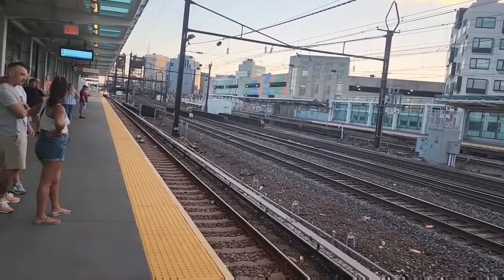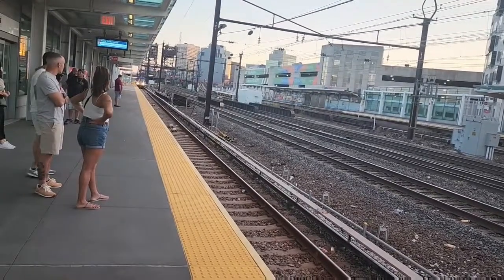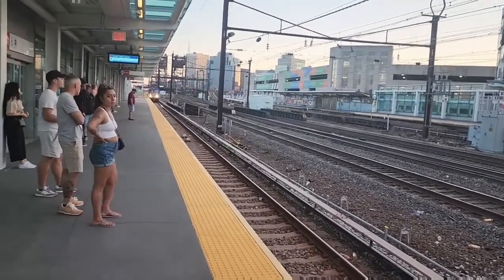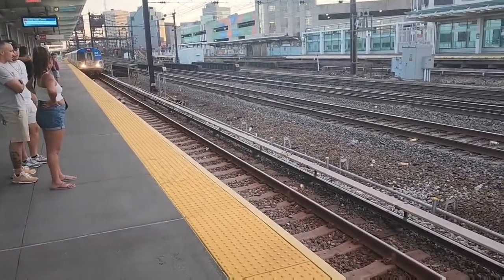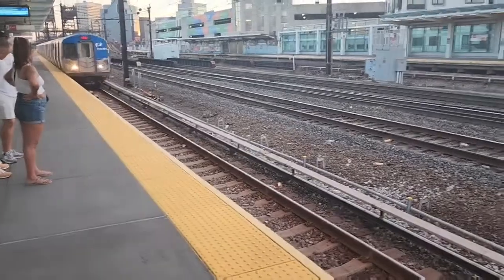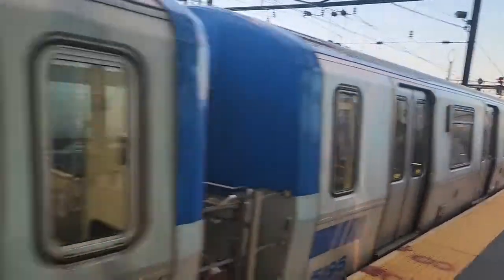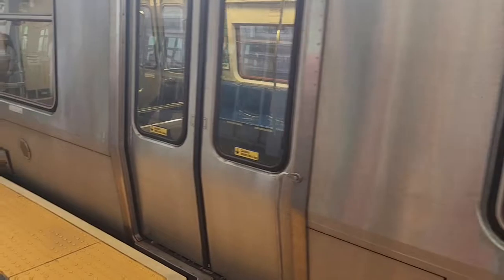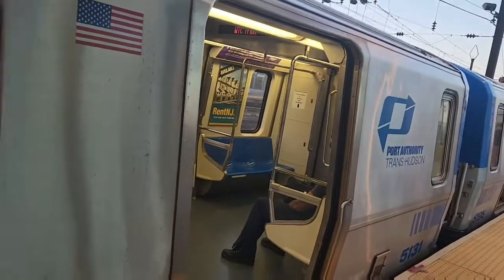Okay, so one of the entrances in Grove Street is actually closed. All right, here's a train bound for WTC. It's surprising how some people were able to get that one window open. This is the train to World Trade Center.